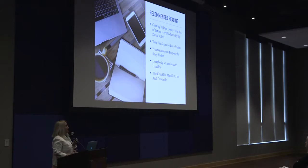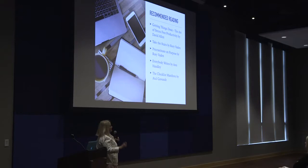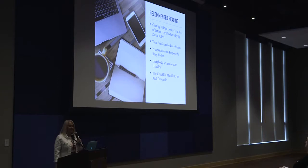Recommended reading: Getting Things Done by David Allen. Number one on the list for a reason. Take the Stairs by Rory Vaden. Procrastinate on Purpose, same author, Rory Vaden. Everybody Writes by Ann Handley. And I love checklists, so The Checklist Manifesto. I could actually have an hour-long conversation with you just on that book alone.